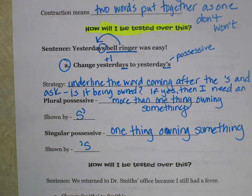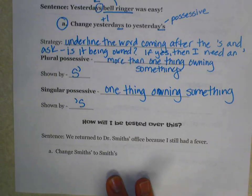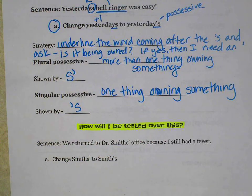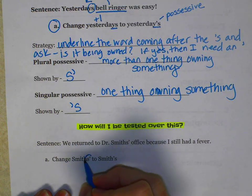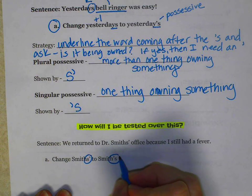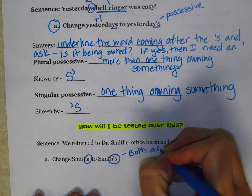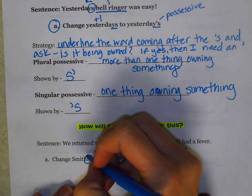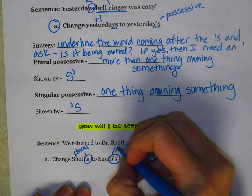So now, here's what I'm going to do. I'm going to say, how will I be tested over this? Because this one is more difficult, okay? So how will I be tested over plural and singular possessive? This is how. You'll have a sentence in a passage, and it'll say, we returned to Dr. Smith's office because I still had a fever. So change Smiths apostrophe to Smith's apostrophe S. Okay? So I know that both are possessive because they both have apostrophes. But I know that this one means plural possessive, and this one means singular.